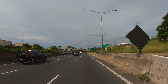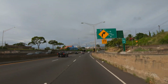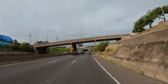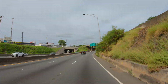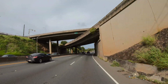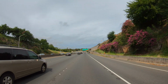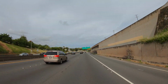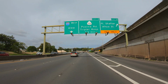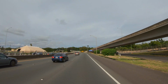The H1 Lunalilo Freeway is about to end here, and now the H201 Moanalua Freeway starts here. If you need to go to Fort Shafter or Richardson Theater on Fort Shafter base, you want to take this off-ramp here on the right. As you're going up the road, you'll see the guard shack coming up on the right side. You're going to make a right turn into Fort Shafter up there.